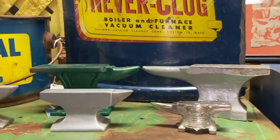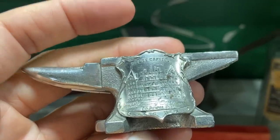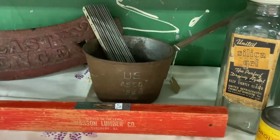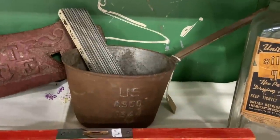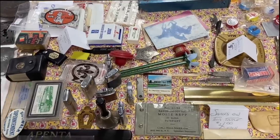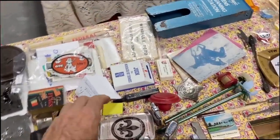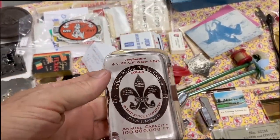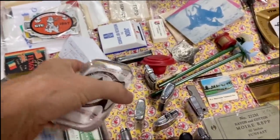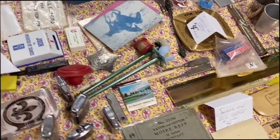Advertising anvils and souvenir anvils are very popular now, of course. Albany, New York. 1940s little U.S. military lady. You know me and my smalls, and when I see a cheap price, of course I have to look. This advertising paperweight is great, but it's just a little damaged there. Otherwise, that would be a good piece. Certainly priced well for what it is, though.